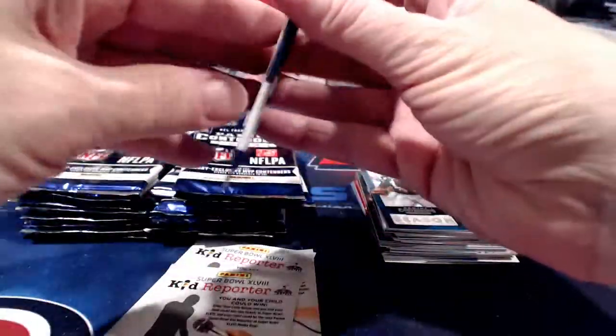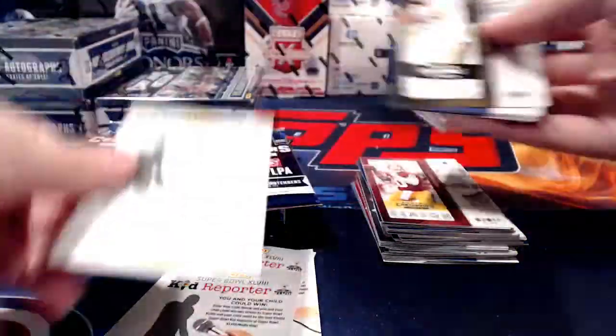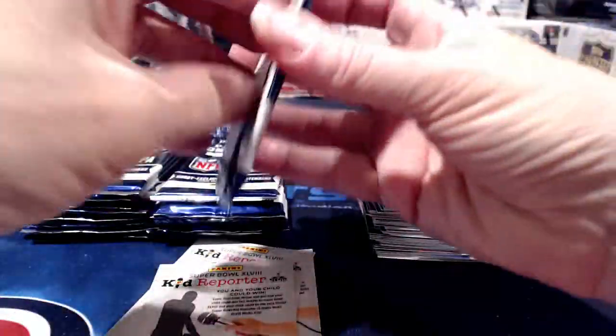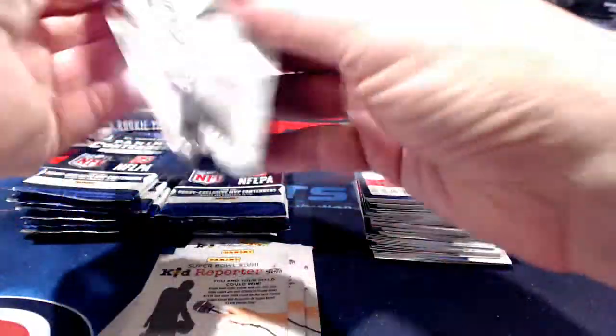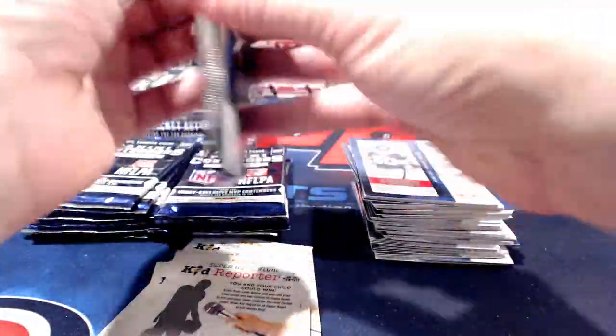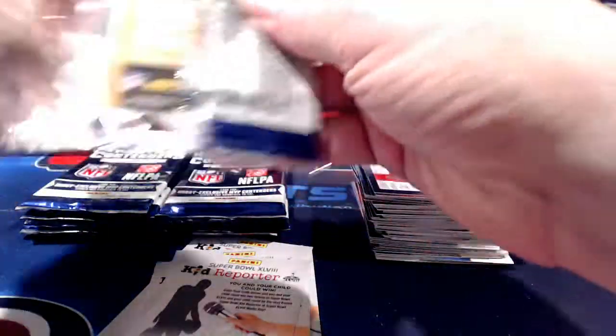Yeah, it should be an on-card auto with Le'Veon, but again, you never kind of know with these redemptions what the case might be. It could be that at this point in time they still have a numbered card and they put a sticker auto on it, or you just never know. But in general, the other Le'Veon Bell Contenders cards that I have seen have been on-card autos. But I never want to say that's a certainty when it's a redemption, because you just never know what's going to happen there on the other side.